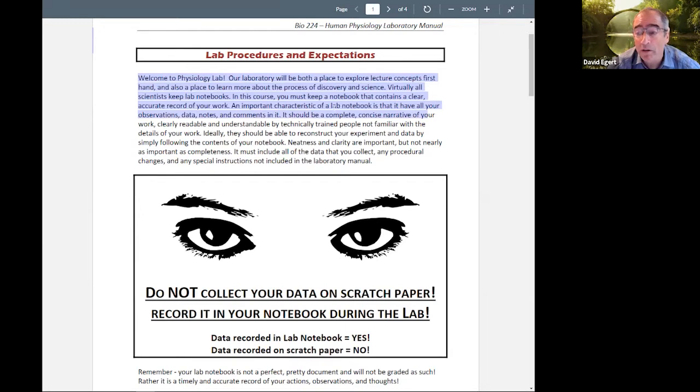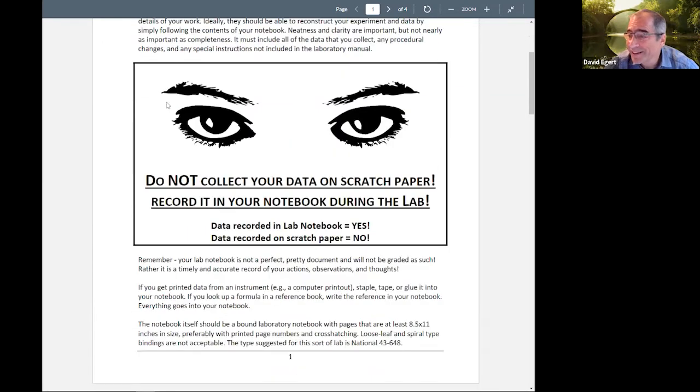It's quite a bit of work too, because it's about writing down what you're doing, recording things in a clear way, analyzing what you found and how it relates to what you're trying to understand. I'm going to talk more about the lab notebook as we continue on. This says, do not collect data on scratch paper.